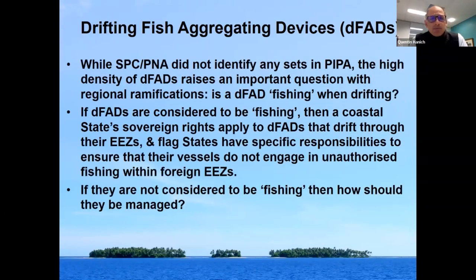Now, while the SPC and PNA didn't identify any sets occurring inside PIPA, the high density of drifting FADs in those waters raises an important question that has regional ramifications. Is a drifting FAD fishing when it's drifting? That term fishing has legal consequences.